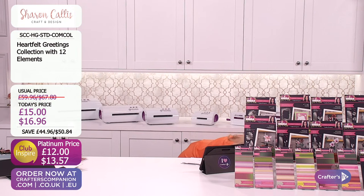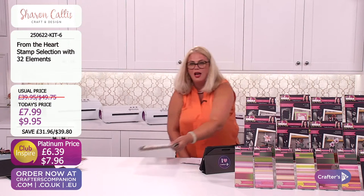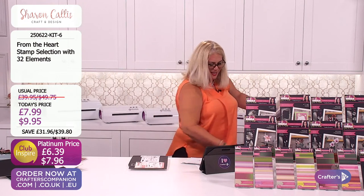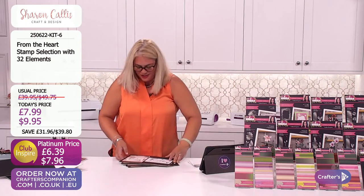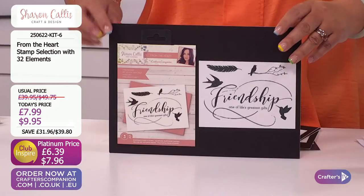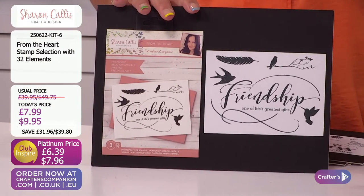And the next one we're going to do is the From the Heart collection. I've got so many things under here. It's just like a treasure trove. You wouldn't believe all the bits and pieces we've got. And so we've got this very first one. This one is friendship. So you've got the stamp here, which is very pretty, and it's big as well.